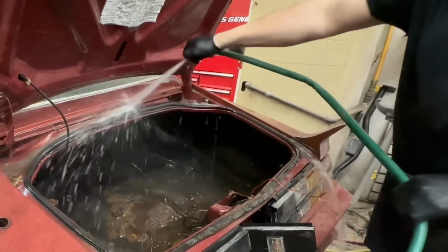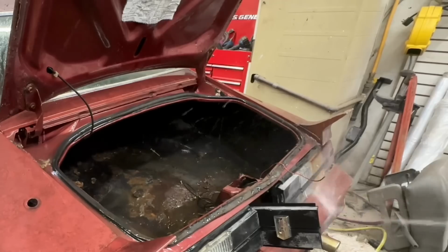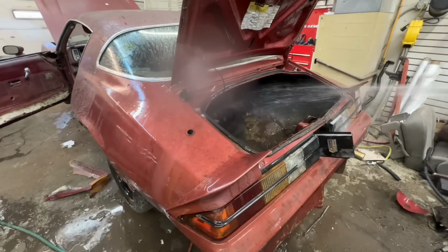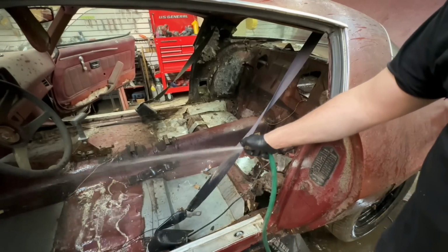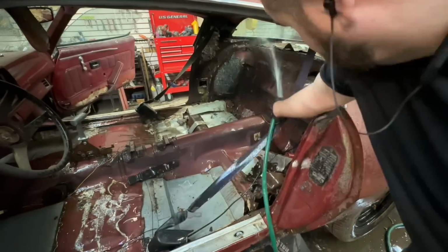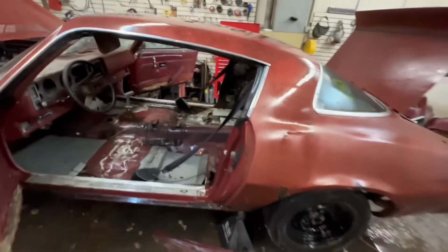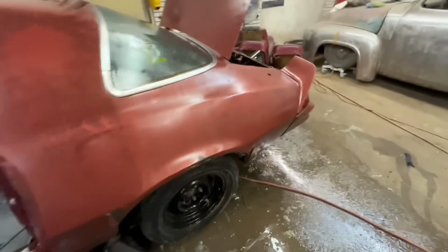Oh, she's muddy. All right. We got her all cleaned up. Looks a lot better. Killed a couple hundred ants. Fuck you, fucker. My leg still itches.